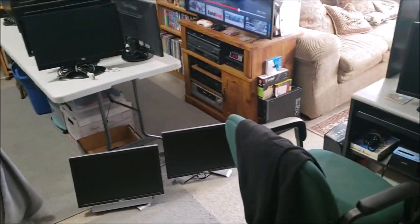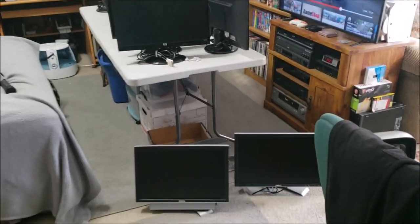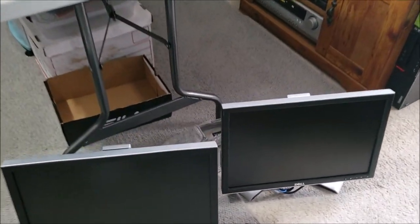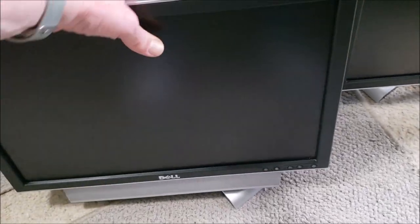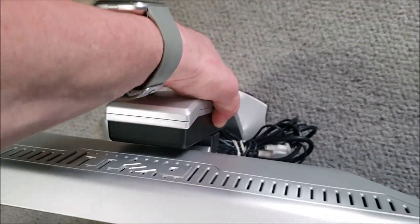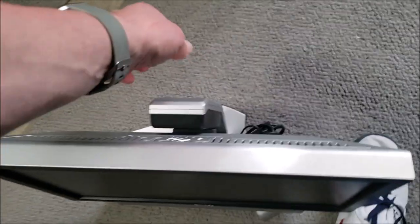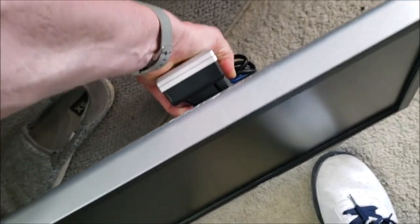All right, everybody. Please excuse the mess. I know it's a little messy in here today. I want to show you guys some of the monitors that I picked up today from this last haul. I got a bunch of matching ones. I got these two Dell, I believe these are 22-inch LCD monitors. These are the ones that actually will move up and down, which I can't really do two-handed. And they move sideways. Let me see if I can get this one to pop. Nope, maybe this one will. Let's see. Sometimes you get lucky.